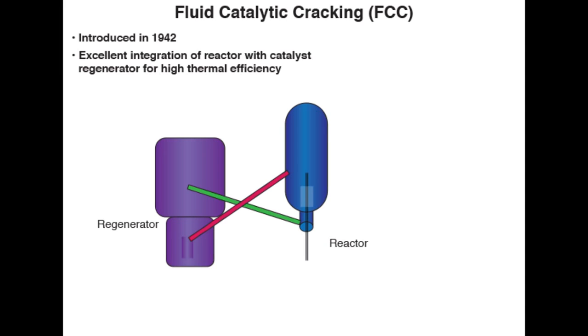Now in FCC, the feed, that is gas oil, preheated to about 300 degrees Fahrenheit, is introduced into the reactor with steam. The riser part of the reactor is where the hot catalyst particles, as you see the green line coming from the catalyst regenerator, are fluidized. The particles are fluidized because they're smaller particles. They are fluidized in flowing gases and vapors, so they have a huge surface area to meet the incoming feed at temperatures that are close to 1000 degrees Fahrenheit.